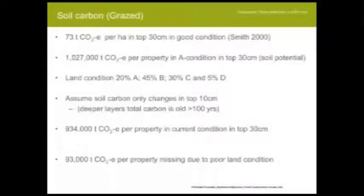Taking some data, they looked at the Mitchell grass bioregion, and they estimate there's about 73 tonnes of carbon dioxide equivalents in the top 30 centimetres of soil. So if you multiply that up to the property, it ends up being 1 million tonnes of carbon dioxide equivalents.